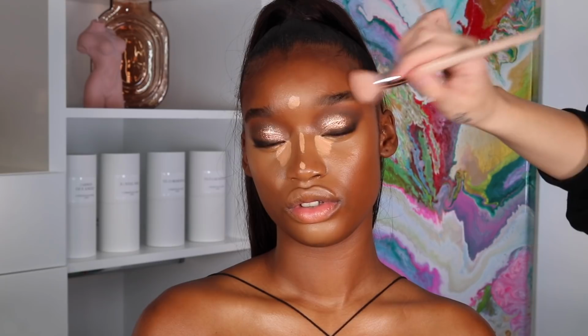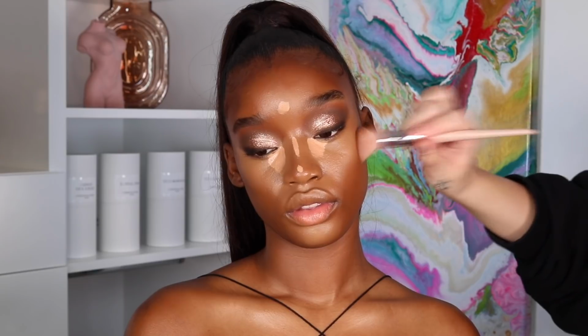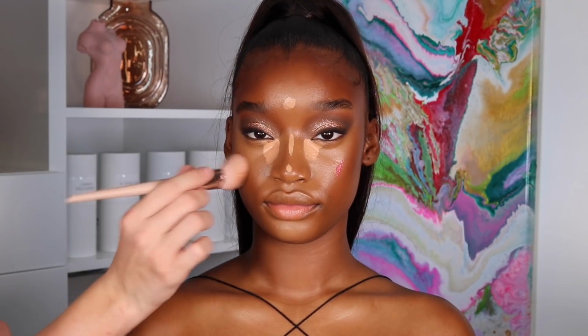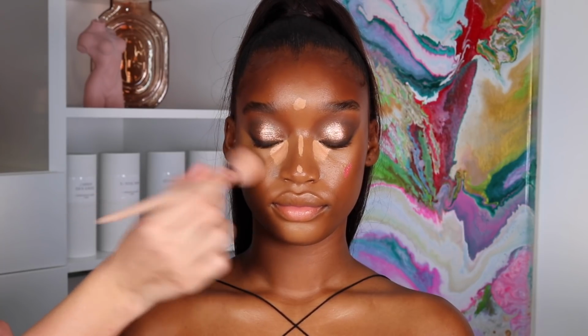I'm taking the UOMA contour stick. You guys know I love this product. It's perfect. I kind of just stipple it onto the face first, get it on, and then I'll go in afterwards and blend it all out. Then I'm taking the shade Posy Rosy from Blush. You know, it's my fave ever. And it's got to be used every time I do makeup nowadays.